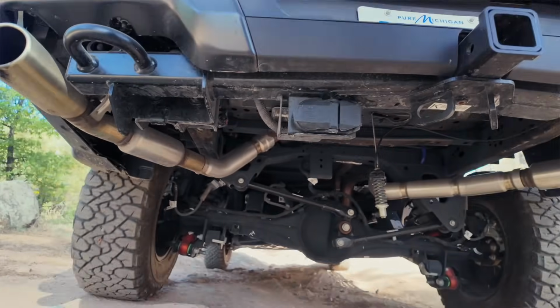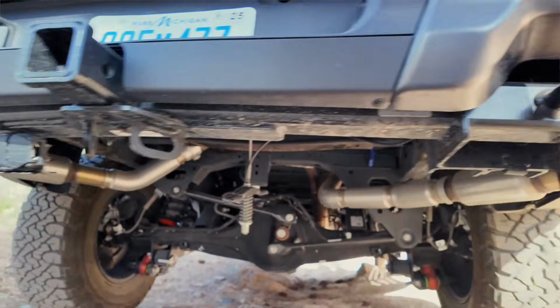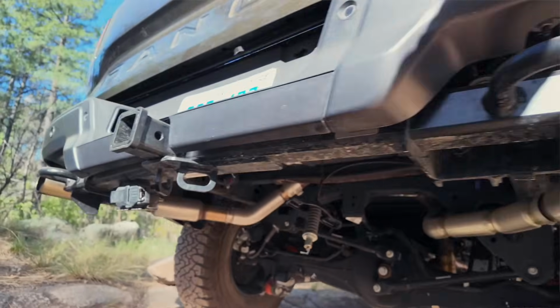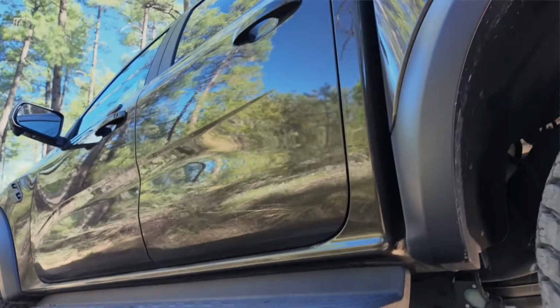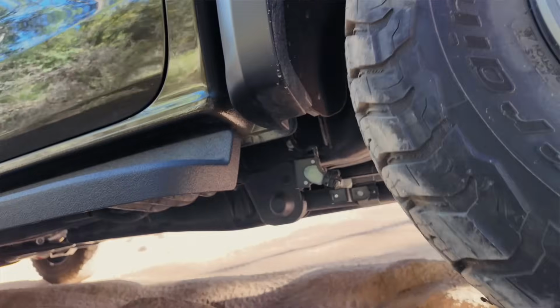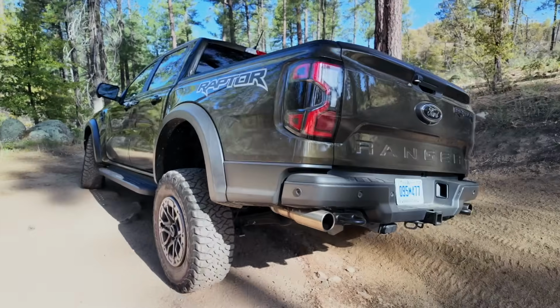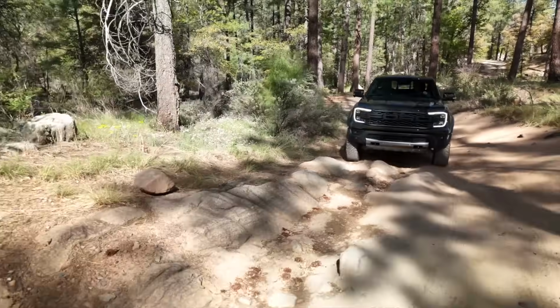The things that make it work great at low speed include those front and rear locking differentials, good ground clearance, large diameter aggressive tires, but you've also got things like skid plates, front bash plate. You've also got a full length skid plate down the quarter panels that also functions as a step. So this vehicle is really made for not only low speed technical terrain, but of course the high speed stuff that the Raptors are known for.